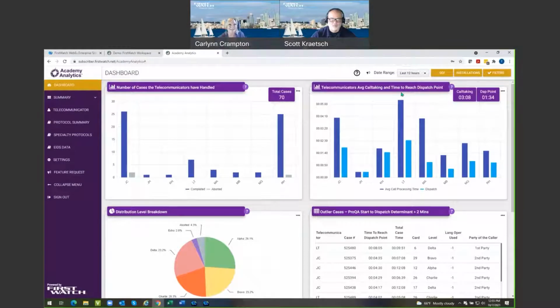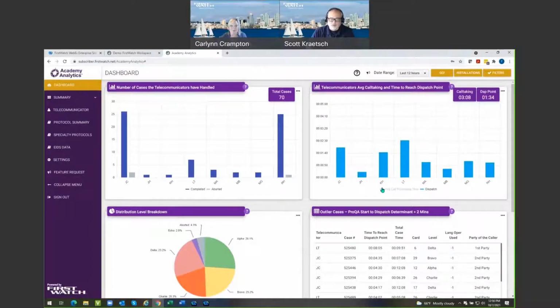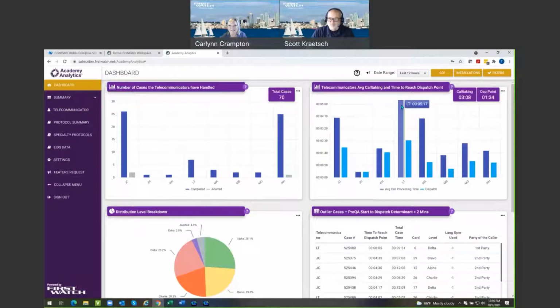Let's move over to the next widget showing the average call taking time and time to reach a dispatch point within ProQA. You can see that the agency on average is spending 3 minutes and 8 seconds in the call taking portion and 1 minute and 34 seconds average to reach a dispatch point. Here, again, I have the ability to toggle on and toggle off if I just want to see our dispatching time or time to reach a dispatch point. I can toggle off the average call processing time and vice versa. Again, having the functionality to be able to double click and bring those incidents up as needed.